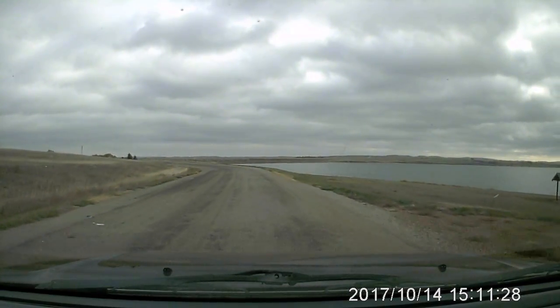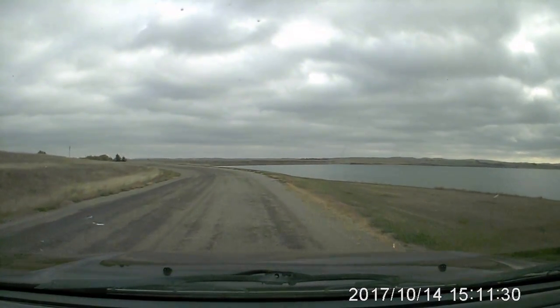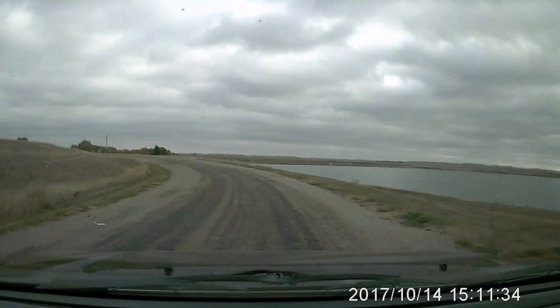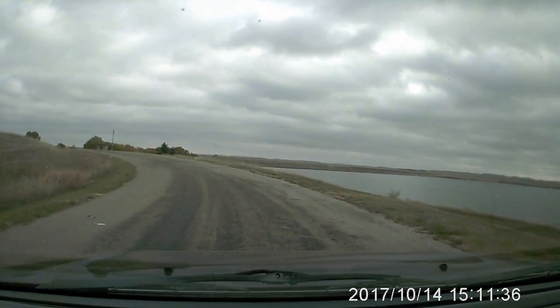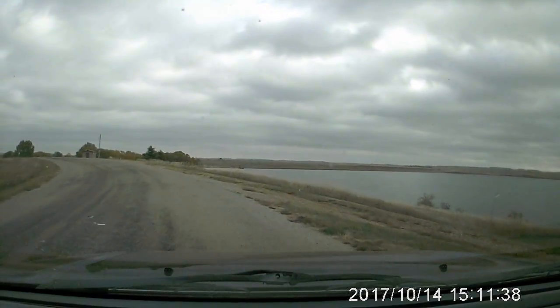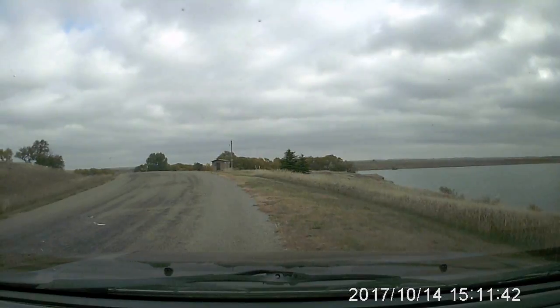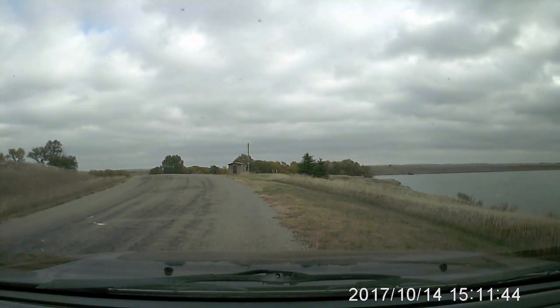Just to give you a little more of a view of the lake, and you can kind of see the dam in the background there. It doesn't look like much. I was actually going to do a close-up of the dam, and then as I was pulling out, I forgot all about it till I got halfway to Haley, and I'm just like, well, too late for that one.